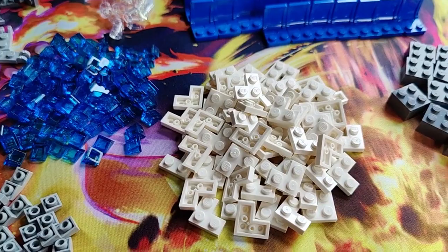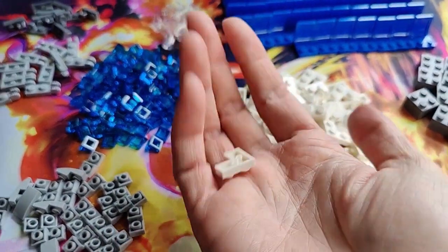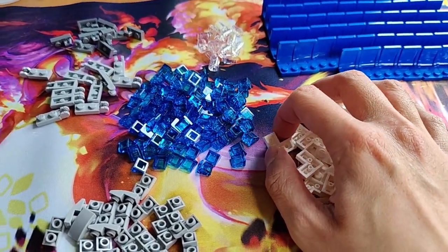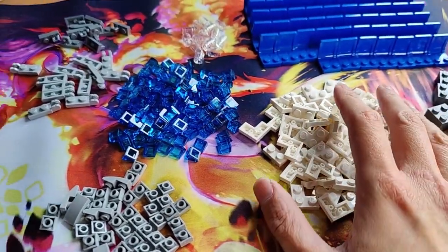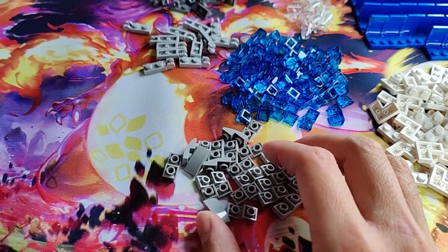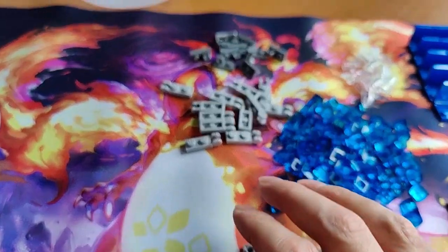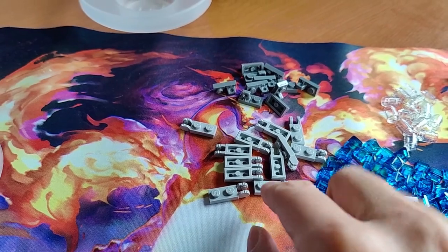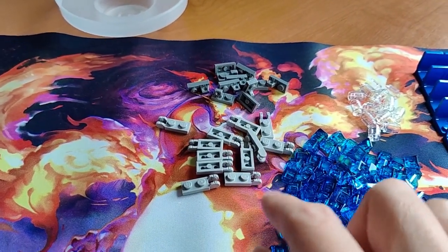Okay, we got the remaining pieces of the pick-a-brick cup. We got these 2x2 corner pieces right here. These always come in handy, especially when I'm building modulars, and can come in handy with the mock as well later. And we got these slopes, which are neat for some of them as part of the mock. And also these clip pieces that I saw that I really needed.